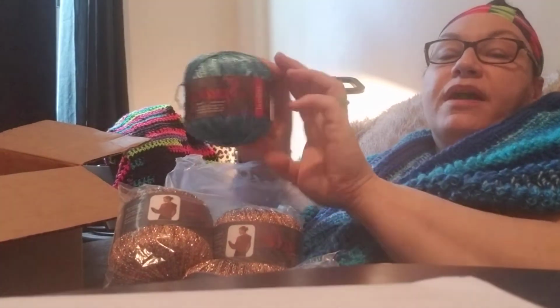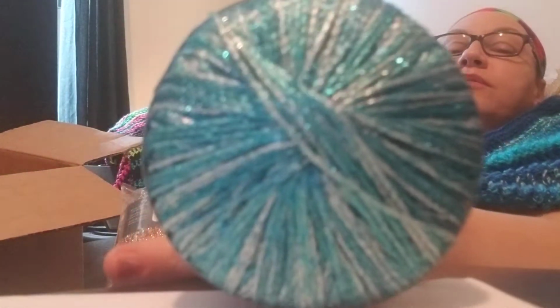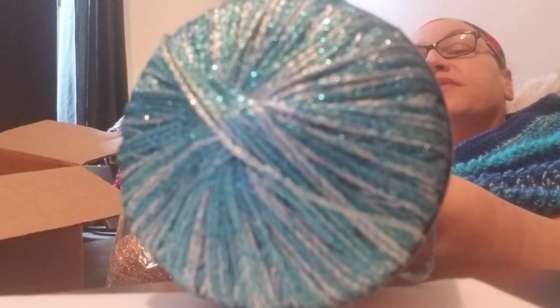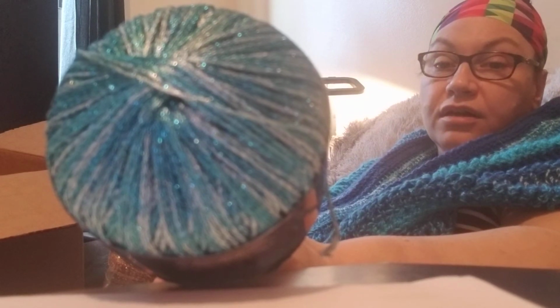And Spangle colorway Caribbean Spangle. Ooh! Oh goodness. What a perfect name. It's like the water in the Caribbean. Gorgeous, gorgeous, gorgeous. What a better yarn to get on your vacation, right? Caribbean.